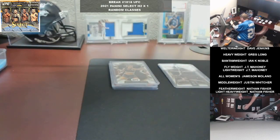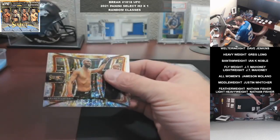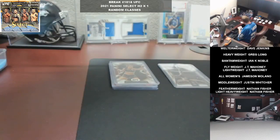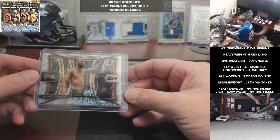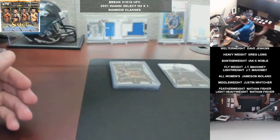Alright, another disco rookie this time. Kamzat, premier level, unnumbered. See, I wasn't sure if that was Khabib's buddy. I don't think it is. Still a sharp looking parallel that is not concourse. That one will go to Mr. Jenkins. Alright, last pack.